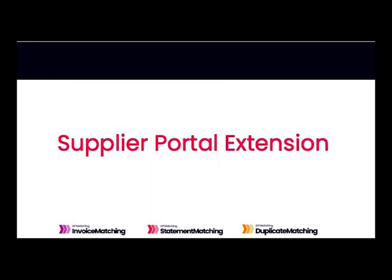Now, the supplier portal, which is what Lilly are using, this enables you to basically invite suppliers to have access to their invoice data online.